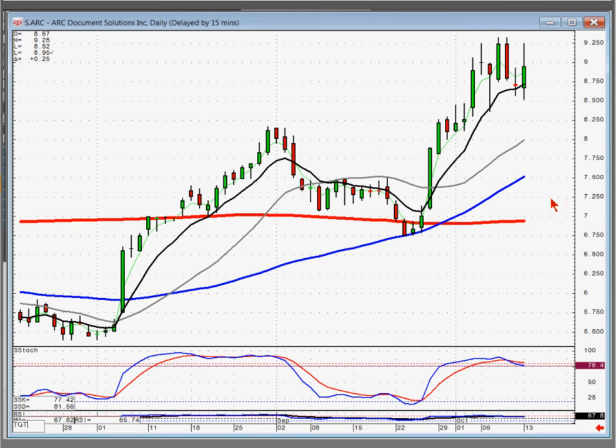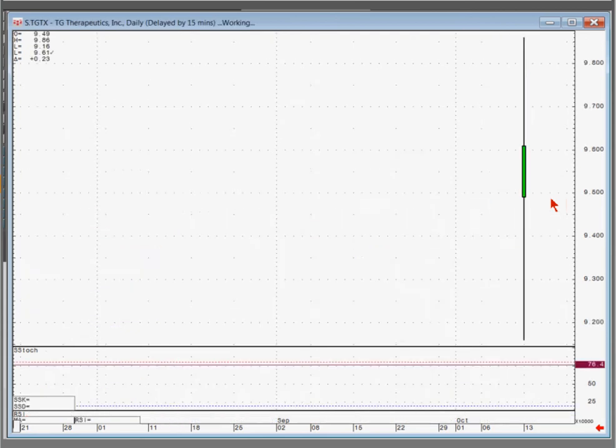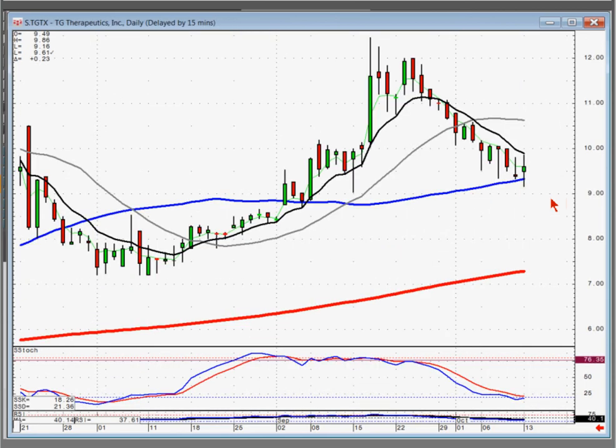And TGTX, getting ready. Looked a little bit more bullish on one of the other chart systems. But notice you had an inverted hammer, doji, stochastics just got into the oversold area. I'd be a buyer at 10 if they came up through there. I told you they broke this downtrending channel.